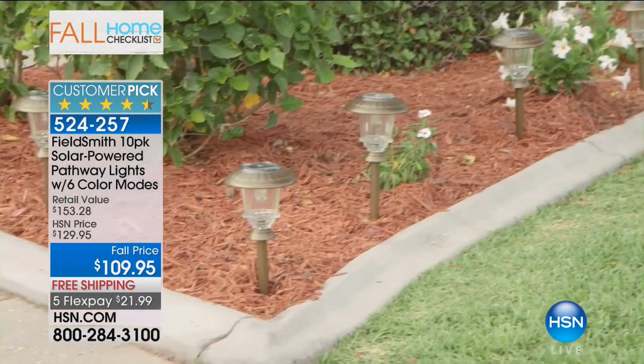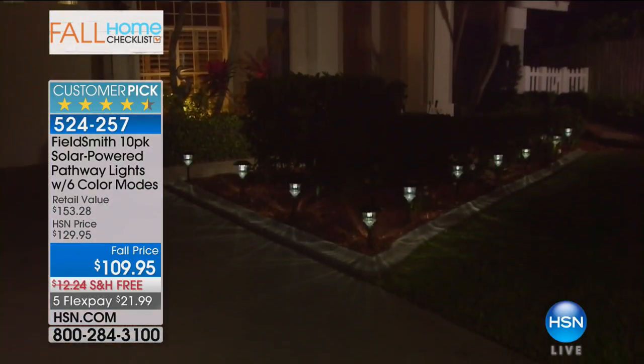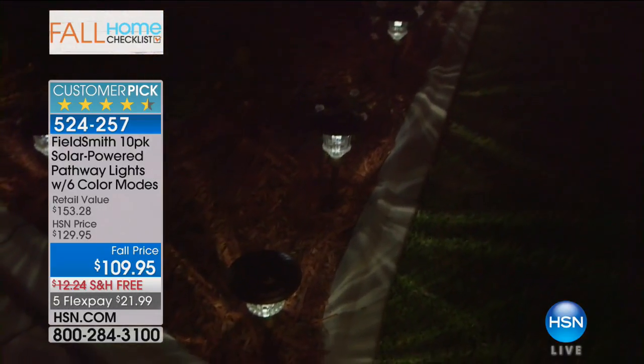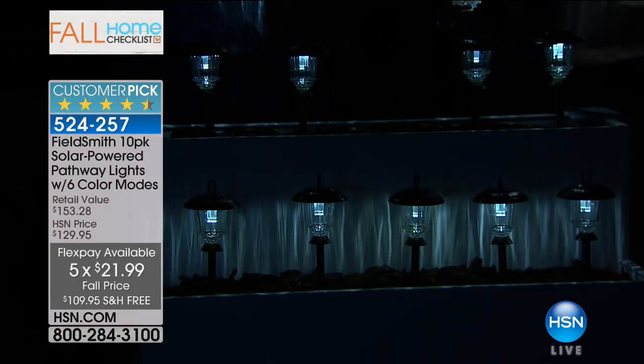But again, you can use them hanging. You can use them to sit almost like a lantern if you wanted to. Absolutely. But 10 is the biggest set we do at $109.95 and 5 flex payments. This is a great time to, even if you want to, pick up 2 sets. There's that beautiful design. I love the way. Yeah, you get that starburst design.